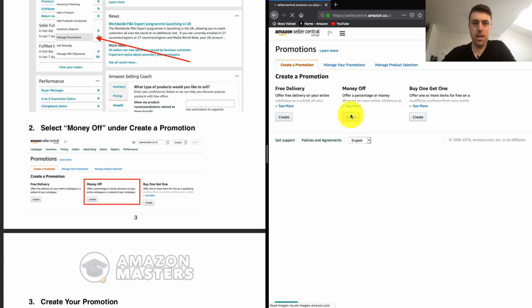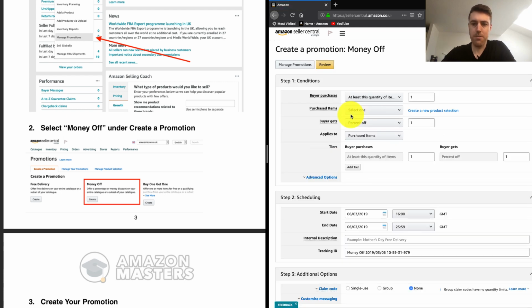This is within the UK Amazon platform. The wording is actually slightly different for the US platform. US is percentage off instead of money off, and little things like that, but intrinsically still the same principles.